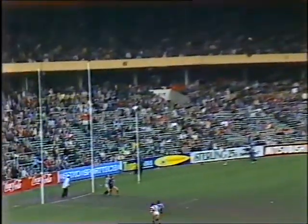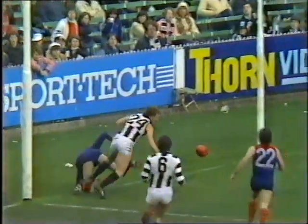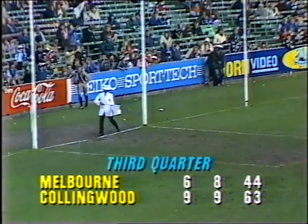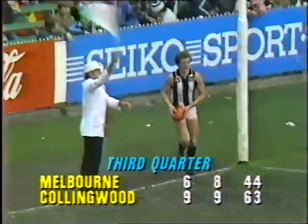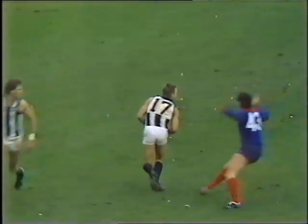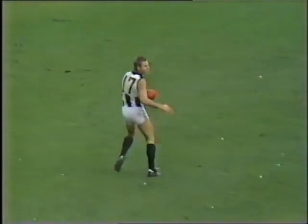It's a hand pass back, the ball driven up there towards the full forward position. Flower couldn't take that mark, and Turner very wisely taps the ball through for 1 point. So it's 19 points the difference. 44 plays 63, just on the 3.5-minute mark of this third quarter. Short pass, and Richardson takes the mark. Had a very good first half for Collingwood. One of the best games we've seen him play this year.